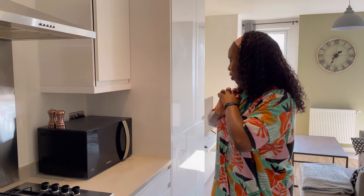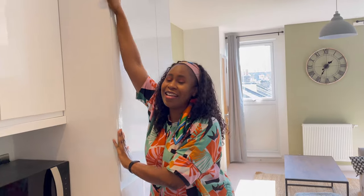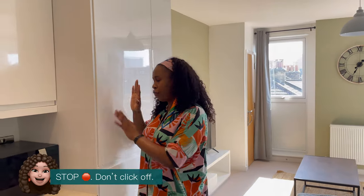What else do I want to show you? You can guess. This huge cupboard over here is not a cupboard again. It is actually a fridge and freezer.